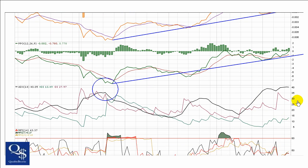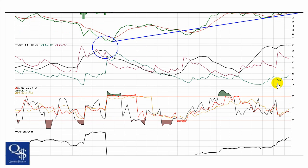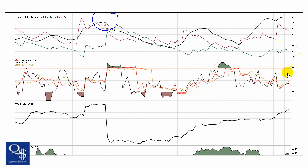ADX is in a nice position for it to try and make a larger move. This positive DI down low, you want to see this make a pop. You want to see the momentum of the downtrend come to an end, and see this directional index lose some steam, start coming back down, and show some strength.